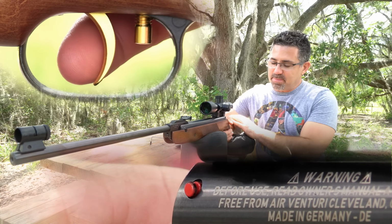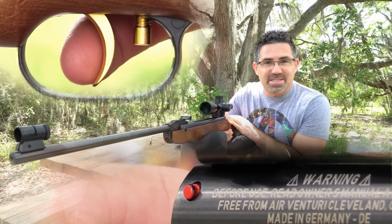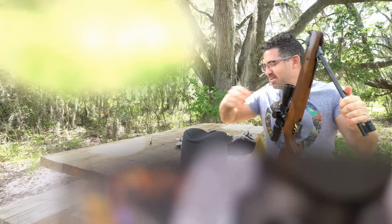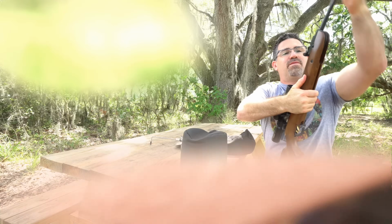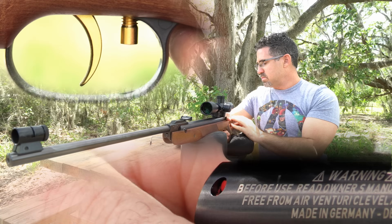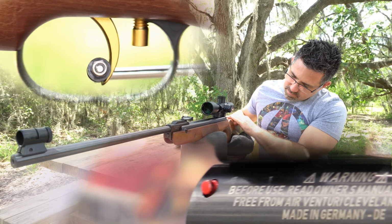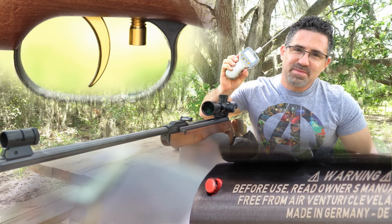Now the first stage take-up is clean and light, and it does come up against a nice, clean, defined, and resettable stop. And with just a tad more pressure, off it goes. .7 ounces.